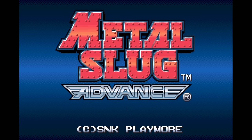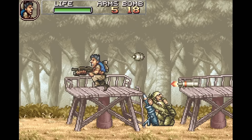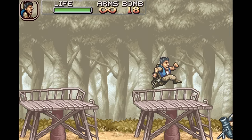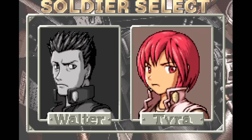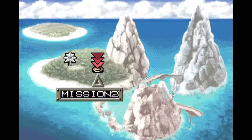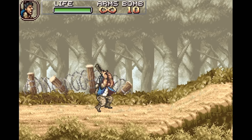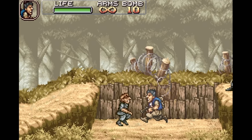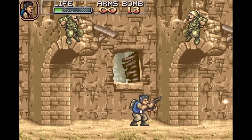Metal Slug even got a little love in the form of Metal Slug Advance. Though I've got to say, this is probably my least favorite Metal Slug game, but it's still not bad. You choose between two brand new characters as you start your mission. Then you choose your mission on the world map as they open up. From there, it's mostly standard Metal Slug action, except that most of the animation has been drastically cut back. There's also no blood here, not even gray sweat.